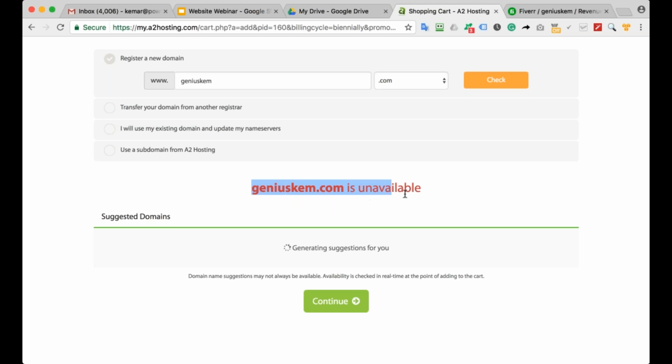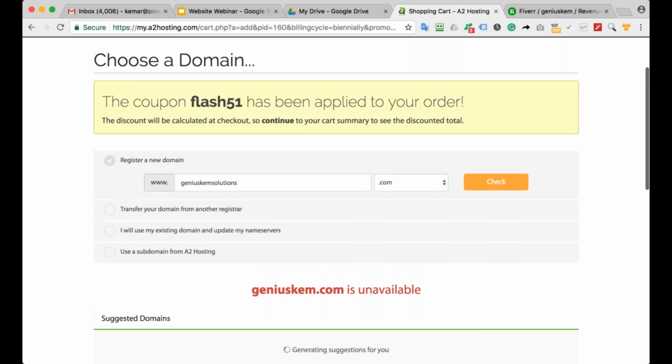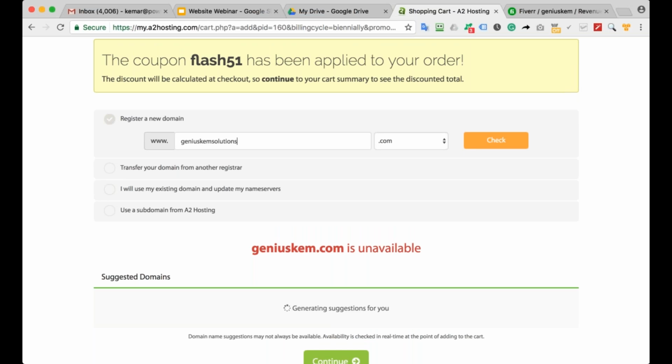So it says that GeniusChem is unavailable. Reason being, I already purchased it. And it will begin to recommend other domain names to you. So in the event that your domain name is unavailable, you could begin to think of variations of it that you could use. Or you could come up with something new altogether.